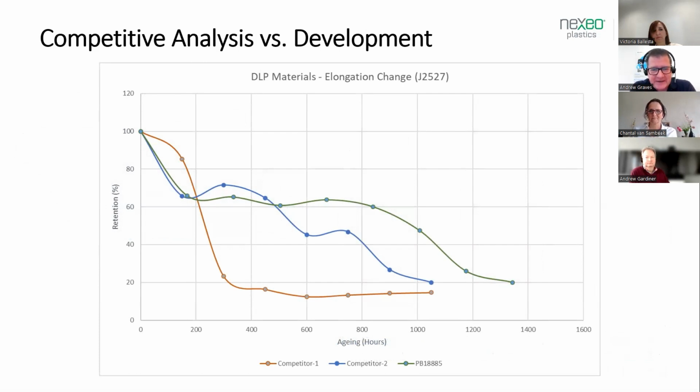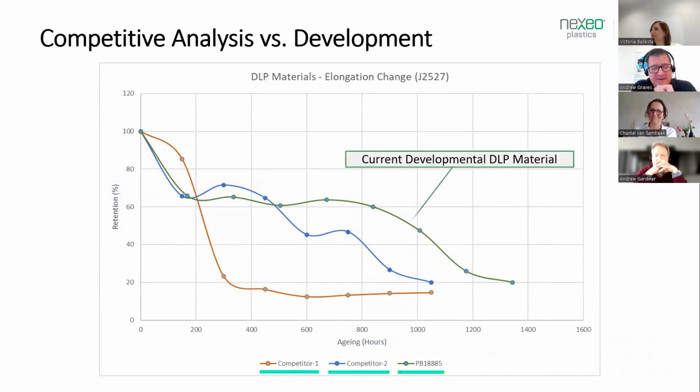And so here's the data for that material added to a chart. If you just click the first click, competitor one, the red line, is the one that we saw previously. Next click, the blue line is another competitive material, which performs slightly better, but again, after 1,000 hours, it still lost 80% of its elongation. Next click is this developmental material from our lab in Chicago, performing considerably better than the first one, and even better than the second competitor's material, going right up to about 1,350 hours before dropping down to 80%.